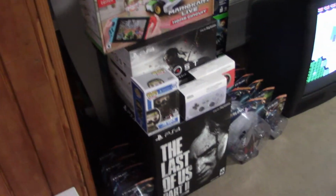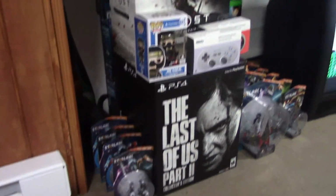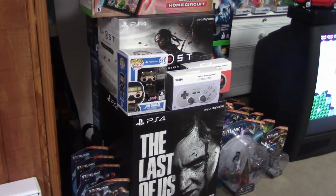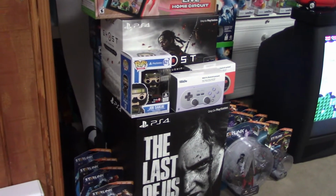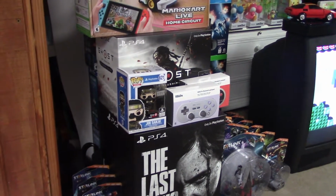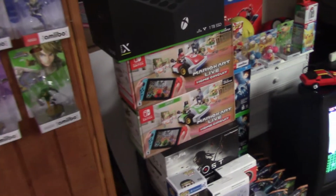So as you can see here on the other side, just more of the weapon packs here on the floor. And you got the Jin Sakai Pop figure. Now, I do not really collect Pops. I do have some, but, you know, it's another thing that I don't have the space for. That's why I never really got into those. And there's just too many of them anyway.